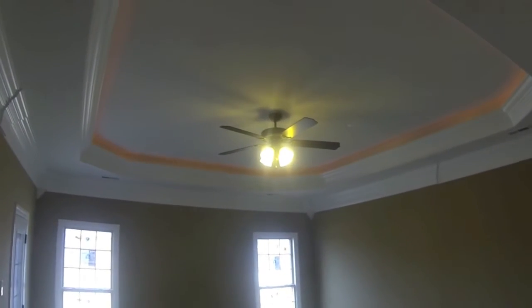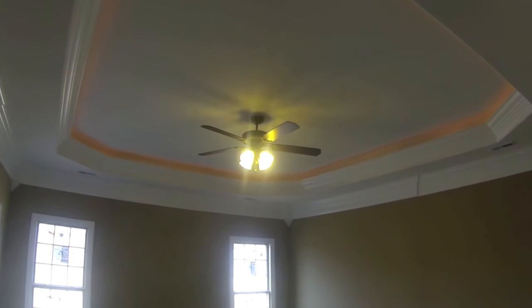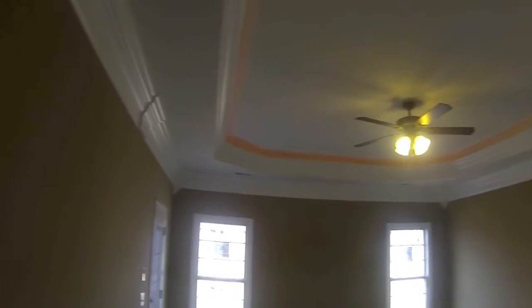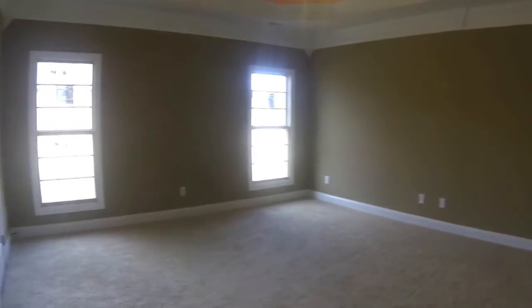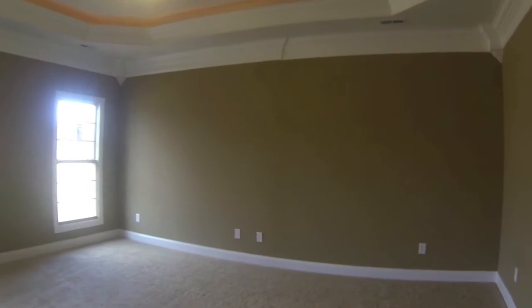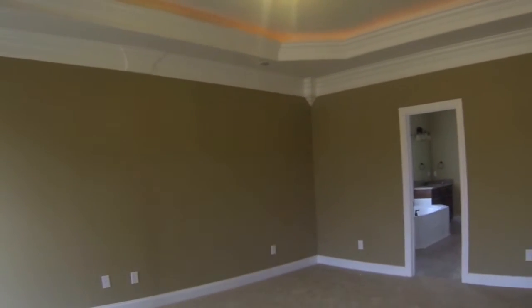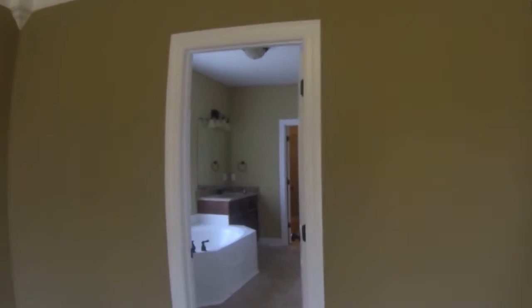You'll see a nice tray ceiling again with the recessed lighting hidden behind there. Nice indirect lighting setup. It's a nice big master bedroom. Again, you had asked me to pay particular attention to room sizes. I do think the master suite is very nicely laid out and a very good size. And it definitely compares to the other houses you've been interested in.